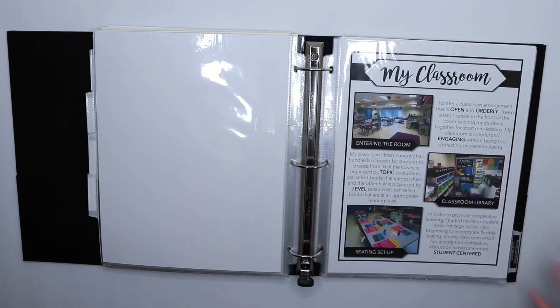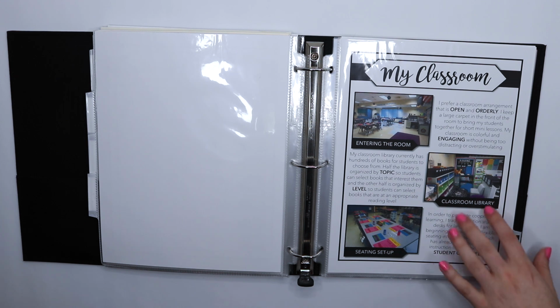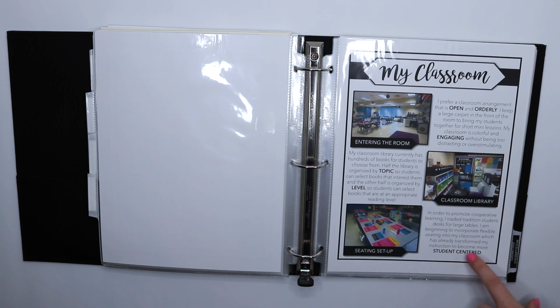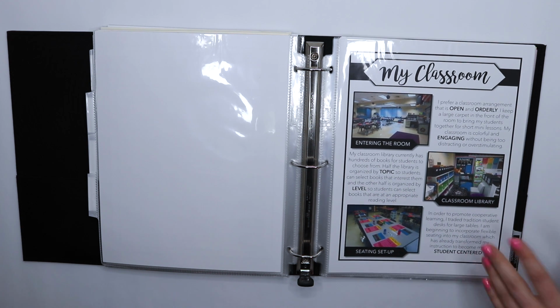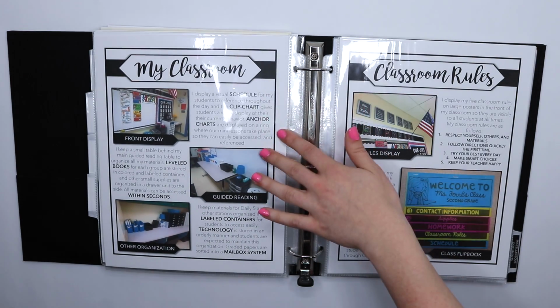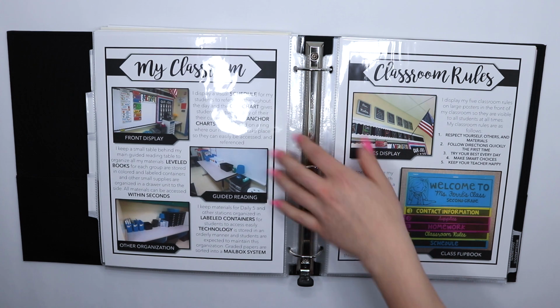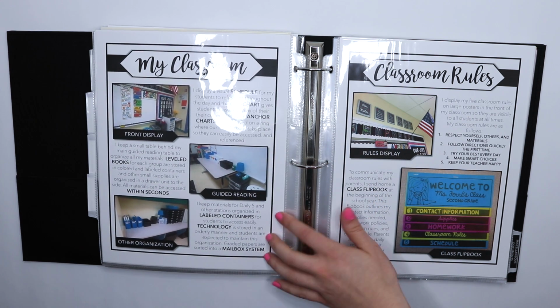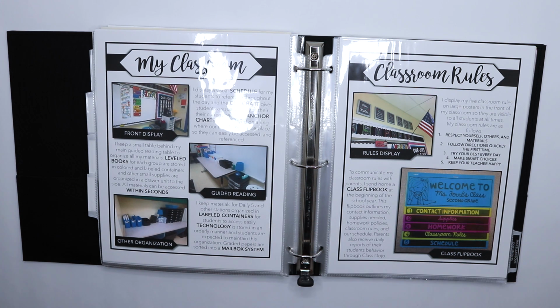So here I just talked about how I keep it very orderly and open and clear of clutter. Then I talked about my classroom library and how I have it labeled by both topic and level. And then down here I talked about using student tables rather than desks, so that is more student centered, and how I'm also starting to incorporate flexible seating. Then over here I just talked about my front display with a visual schedule. I talked a little bit about how I organize for guided reading, and then just some of the other things that I organize in my classroom.